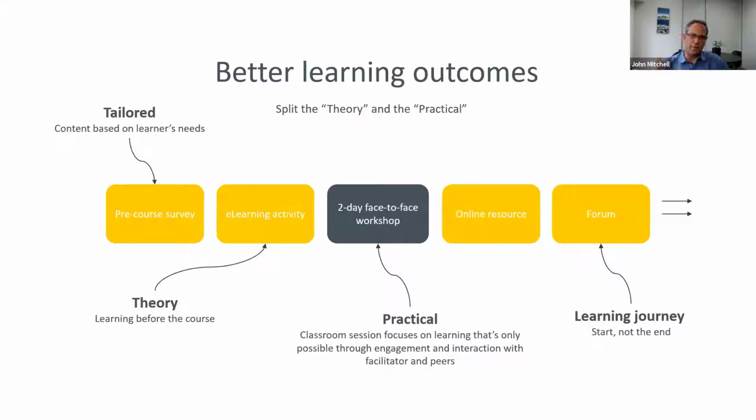Now, like I said, it's not just about profits, but there's a real improvement in terms of learning outcomes. So we like to talk about splitting the theory and the practice. So what we can do is educate people on the theory before the course so that the learning can focus on the practical in that workshop, where the classroom sessions are focused on learners learning from each other and through the engagement and interaction with their facilitator. So that sort of learning that you can't do by yourself.